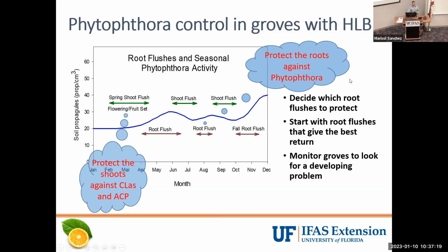So again, you cannot just go and protect every flush that the plant gives, as a root flush or leaf flush. By the way, I just put this scheme here to remind you that after every shoot flush, there is a root flush coming that we don't see, right? So please remember that. After every shoot flush, there will probably be some root flush coming. And since Las disrupted the shoot and root flush cycles, this is not the case anymore. So you have to make a decision here: what shoot flush to protect, and what root flush to protect.